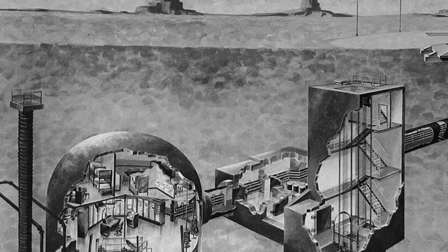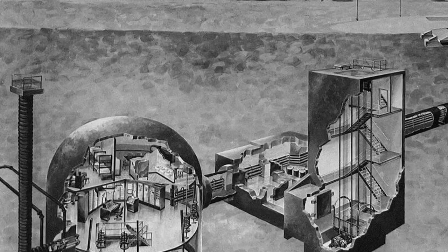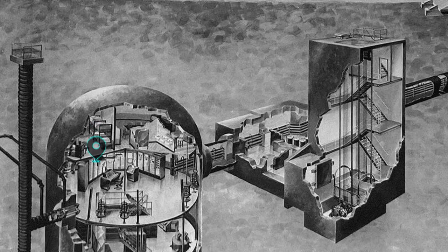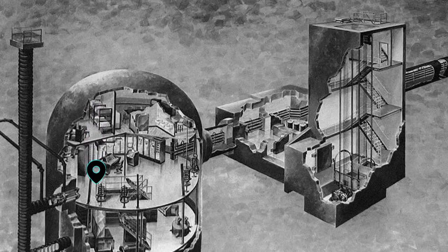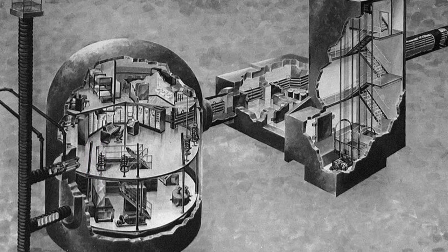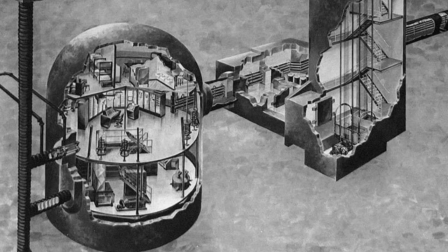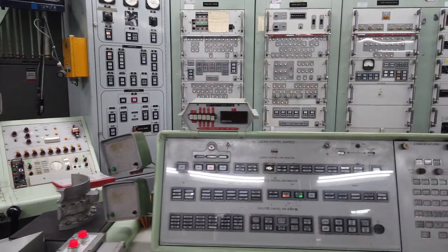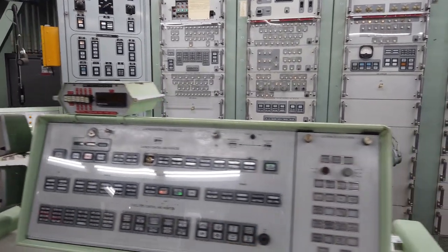All right, we're in a three-story building. Round on the top, flat on the bottom. That's going to deflect an overhead blast away. The top floor is the crew quarters: bunk bed, kitchenette, bathroom. Downstairs is the equipment bay. That's where all our power and communications come through. This is launch control. This is where we launch from. This is where we spend most of our time.